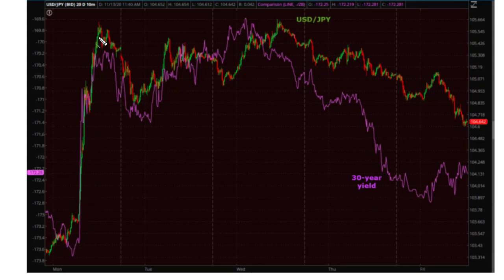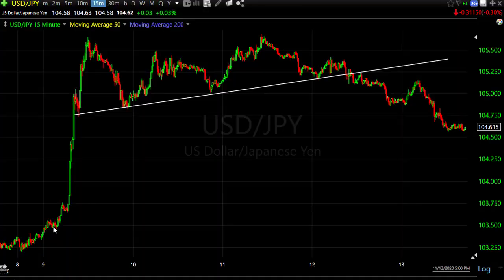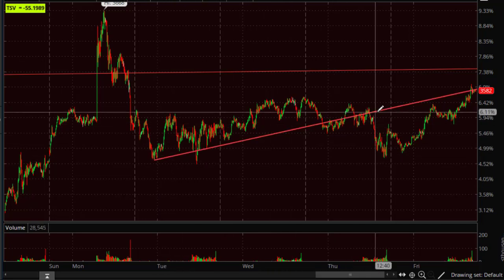So yields shoot up, USD JPY shoots up. But look how yields start to lead lower. Safe haven asset, okay? Buying in the long bond, and that starts to pull USD JPY down towards the end of the week. So if we look at USD JPY, here's the vaccine news. Here is basically a bullish consolidation, and here it is dripping lower as yields are dripping lower. This is basically the exact same consolidation that we saw in S&P futures.